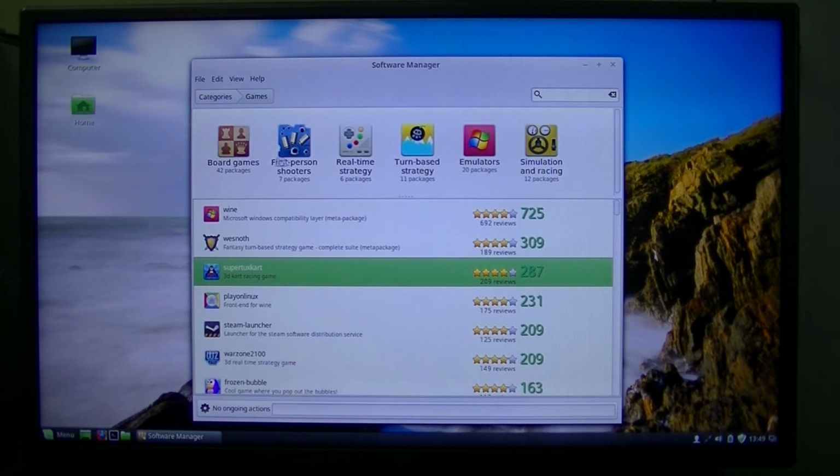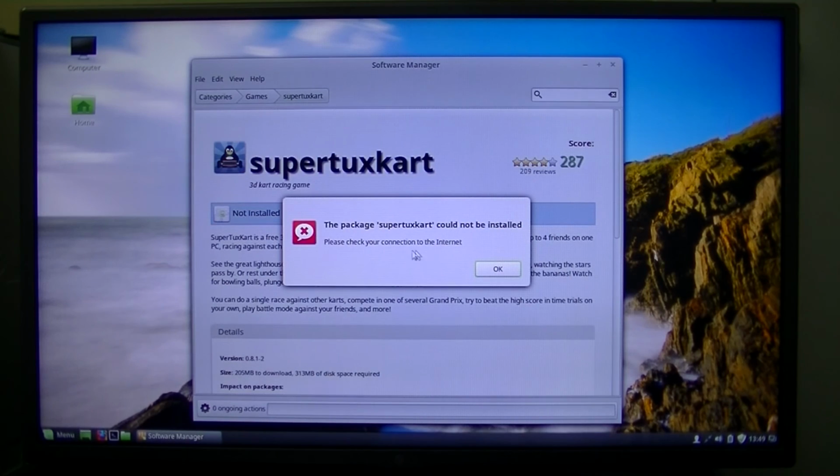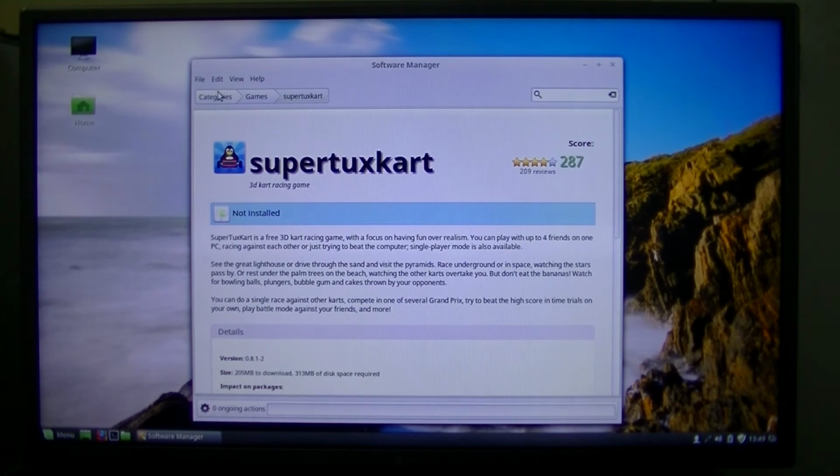You even have the type of games you want: simulation racing, turn-based strategy, real-time strategy, first-person shooters, board games, emulators. Of course, you have to use the Windows logo. Come on. I guess I have to be patient. Let's go ahead and install. Do we have it on the DVD? Please check your connection to the internet. Oh no.